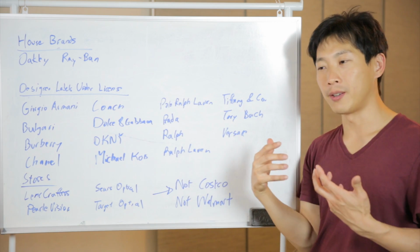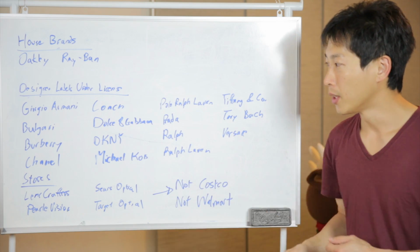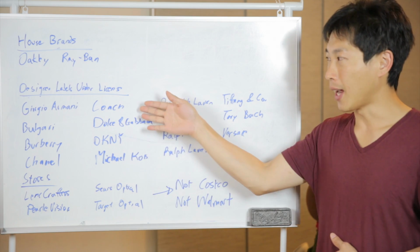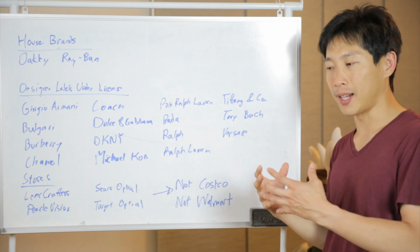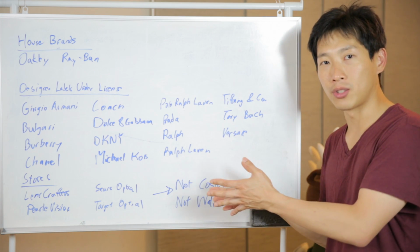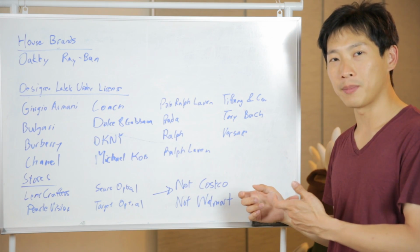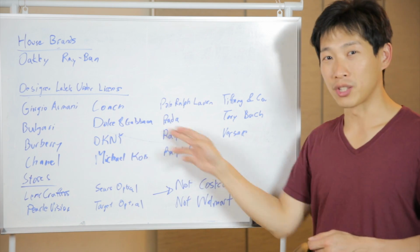When they own it, that means they don't have to pay any royalties to anybody like these designer labels over here. What I understand is that these designer labels have a specification of what they want sunglasses to look like, and then Luxottica designs it for them and they approve it. It's not like the designer labels actually design it and then license it to Luxottica. That means when you're buying one pair or another, it could have been exactly the same CAD designer, just designing it a little differently for each brand.